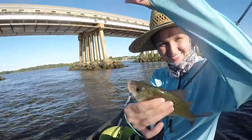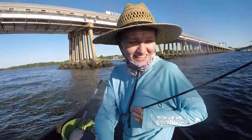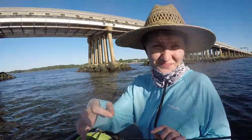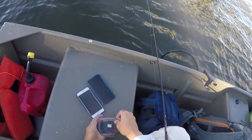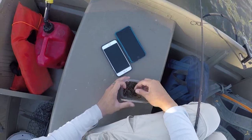Now, which is better, grass shrimp or squiddy bits, though? Oh, well, I was actually thinking earlier that I kind of missed the squiddy bits because I don't have to keep baiting it. With this one, every fish, you got to rebait it, but they love it. It's like crack. Green crack. Oh, you love it. You love perch fishing. And you're pretty darn good at perch fishing.